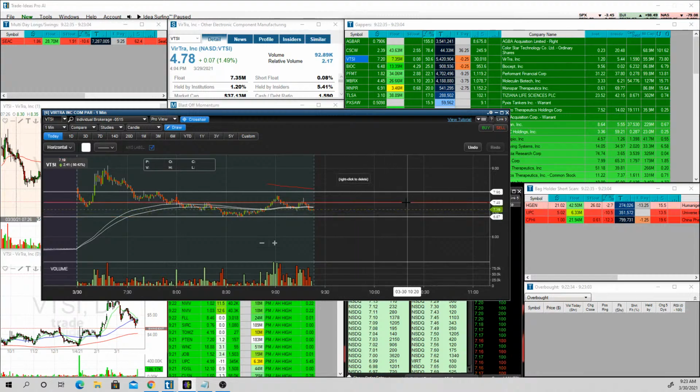Post 10 a.m. reclaim right around the 8.10 area is going to be a key level for me, and I'm just going to be keeping a close eye on the volume. If volume's not good, I'm not interested. If volume's good and it retakes trend after 10, then I'll have some interest. So that would be the game plan here on VTSI.